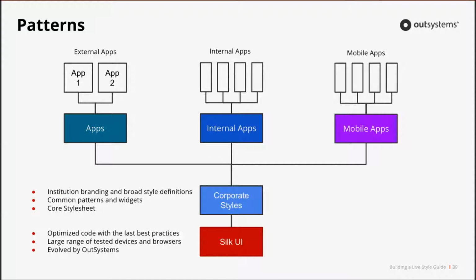So in this example, we have a corporate style with cross-institutional rules for that company. On top of that, we have 3 areas with more specific rules, since they are for 3 distinct areas of the company. At the bottom, SilkUI, of course, and in the first level of the corporate styles, we are styling and painting all the SilkUI patterns that are consumed by this corporate style.